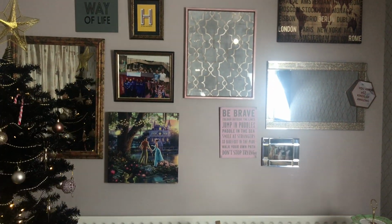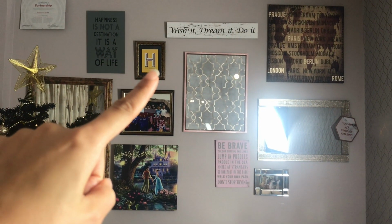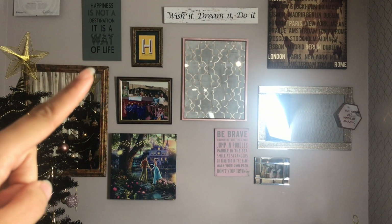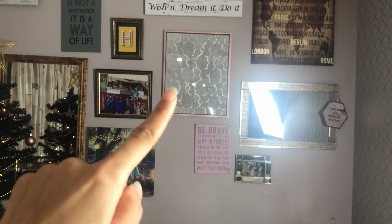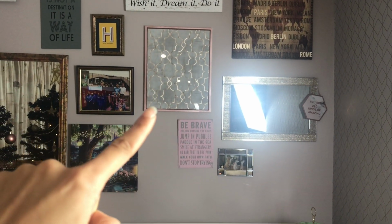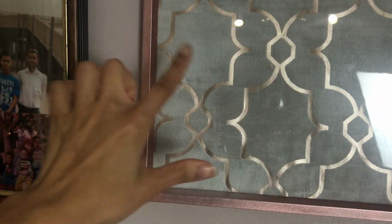You can see it slid down there. Oh dear, YouTube fail. That says H is for happiness. I've got happiness is not a destination, it's a way of life. It's also a H for Heather. And then I've got this one here, which my ceiling lights are reflecting in. I spray painted it pink, and that is the original wallpaper I was going to put in here. But everybody that I showed it to, I always said to them, it's not dirty, it's just the effect. And then it kind of put me off getting it. So I went with this one here instead.